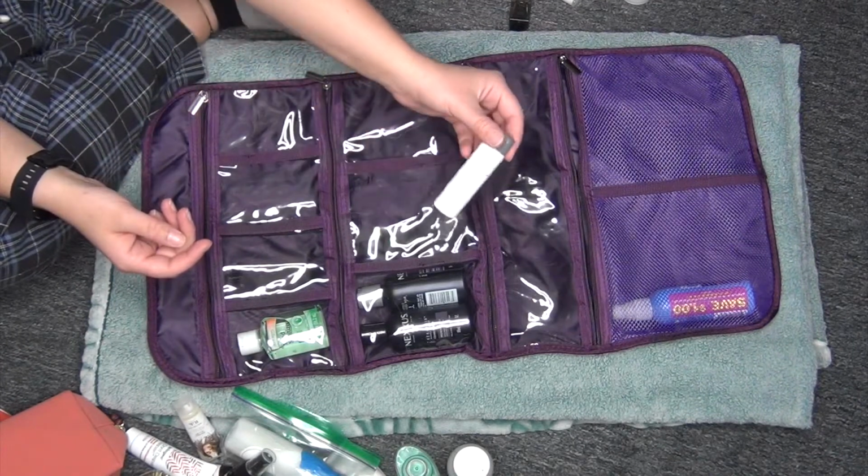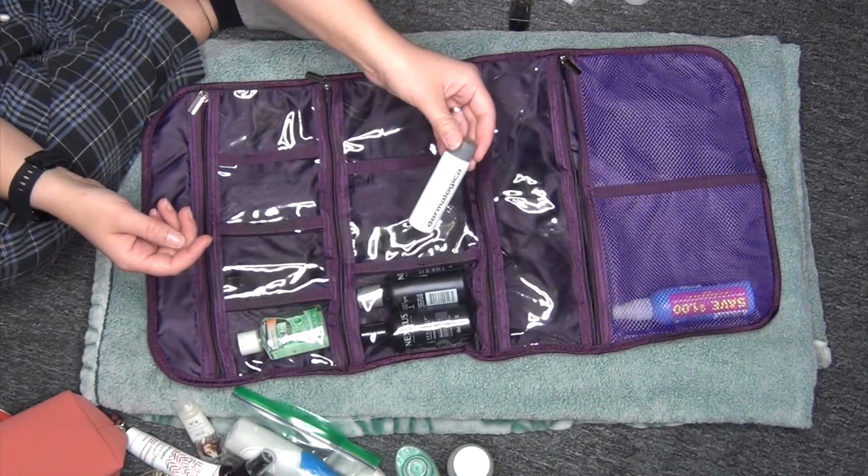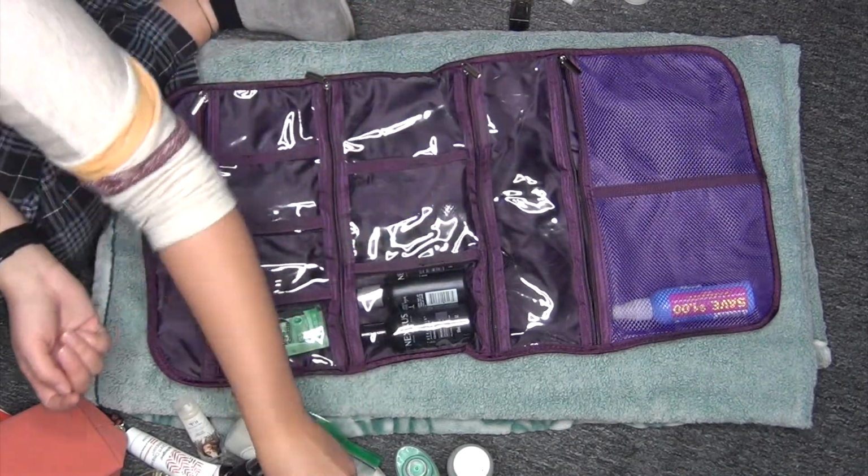Then I brought the Dermalogica Pre-Cleanse. This is kind of like the Tatcha Oil Cleanser, and I definitely use this quite a bit, and this is almost gone actually, so I want to finish this up.